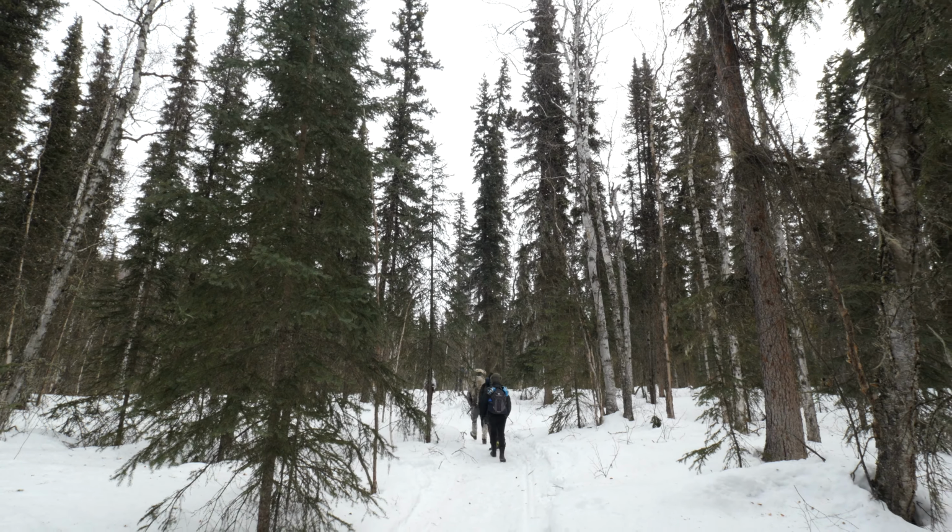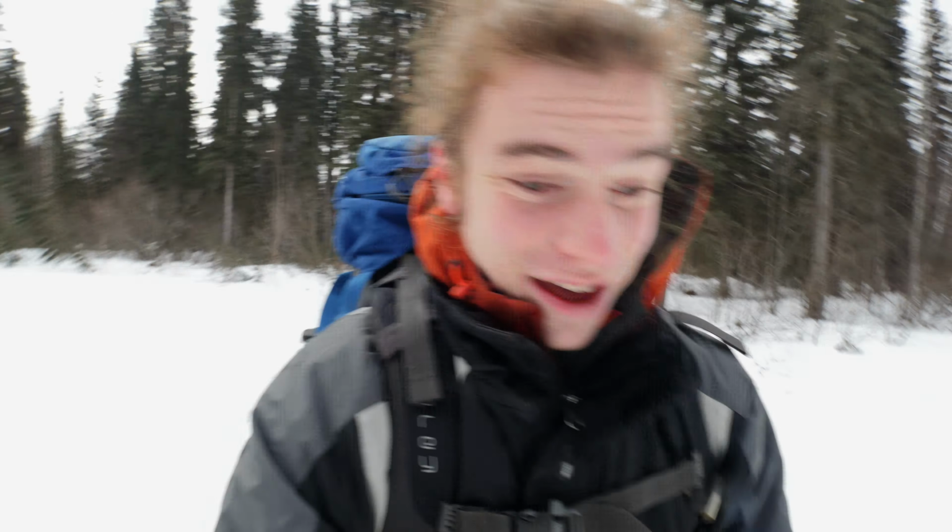Two worries for this trip. One is that there would be no trail, so we'd be basically plowing through snow. And worry number two, that this river right here was gonna be completely open and that we were gonna have to basically strip down and wade across it. But luckily both those things are in perfect check. So far the trip is going excellent.